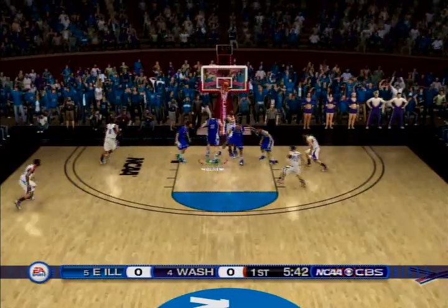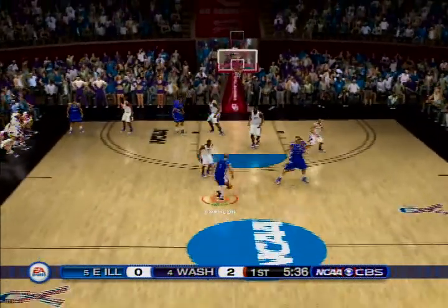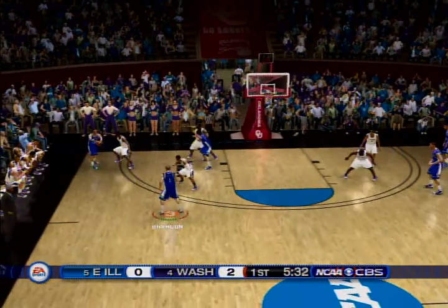Well, if you have a big guy that can find people, it really puts a lot of pressure on the D. This guy is really known as a power guy. He's a banger, Gus. Uses that bulk and size to score in the 3 second lane.